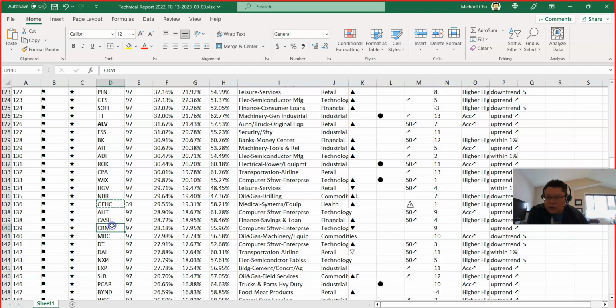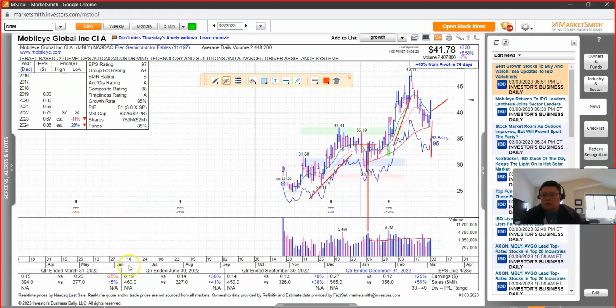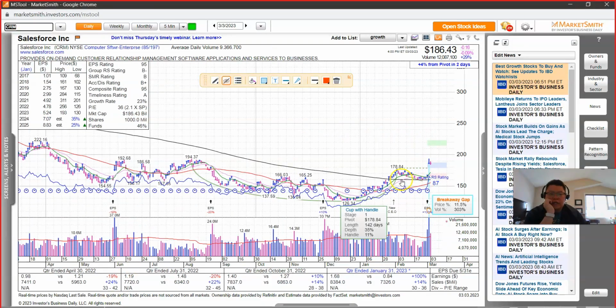Even Salesforce is here, and again, Salesforce did really well on the earnings report. So it's like the software enterprise role is definitely coming back.